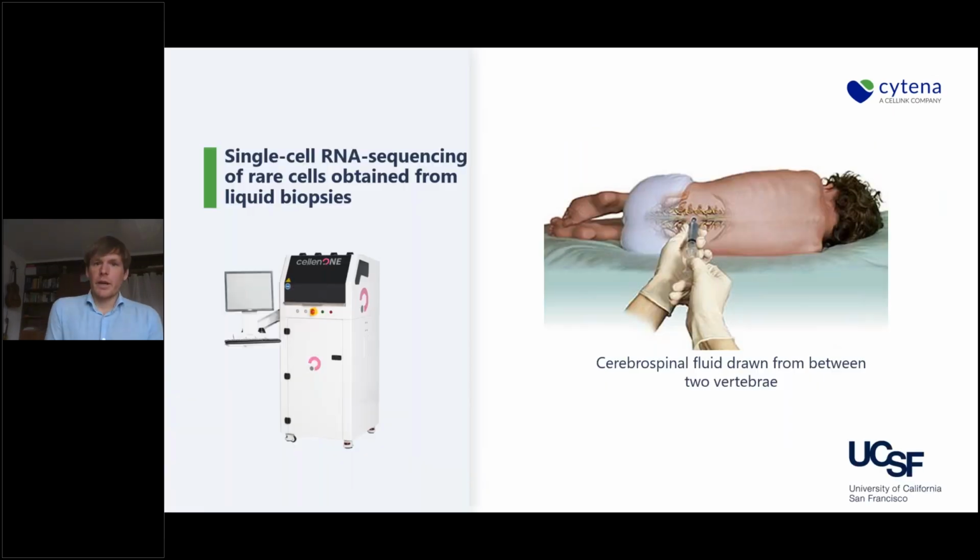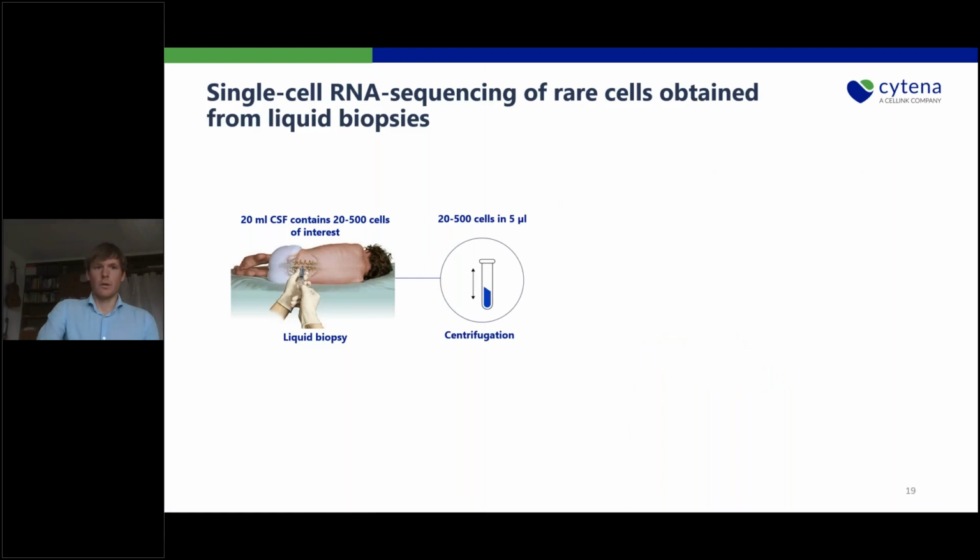Now we come to the second application that I want to introduce today. This is an example of a quite demanding single-cell application that is addressed by a team at the UCSF in San Francisco. Their goal was to establish a protocol for isolating and sequencing cells from cerebrospinal fluid. To do so, they first draw 20 milliliters of cerebrospinal fluid from patients. And after separation and centrifugation, we end up with a 5 microliter sample containing between 20 and 500 target cells.